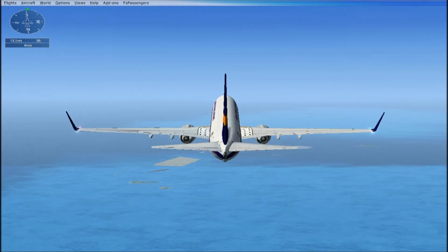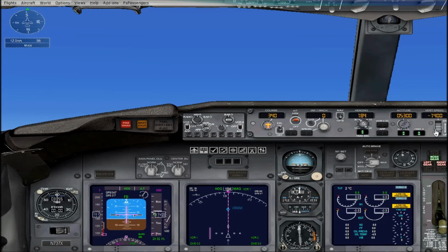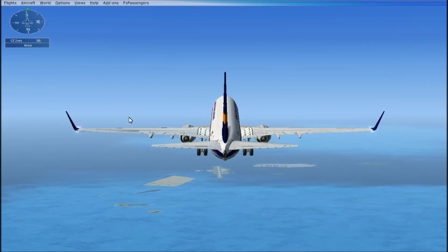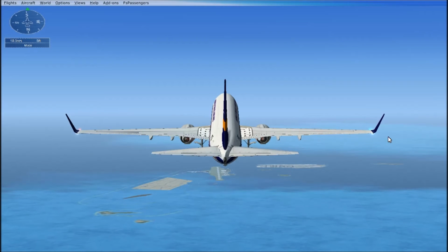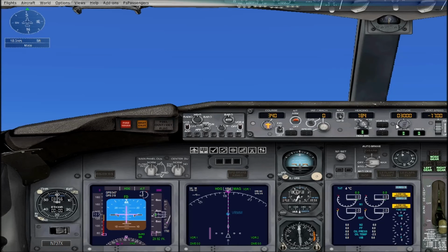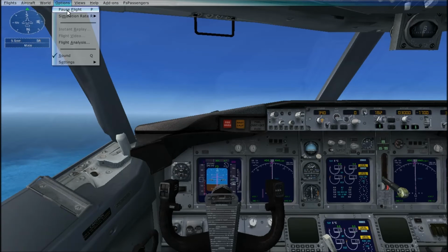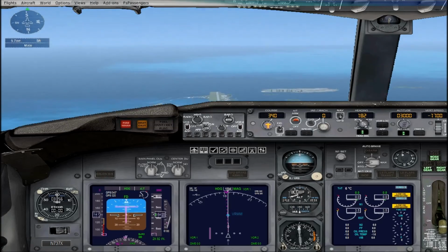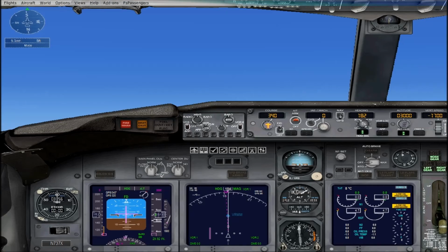8,000 feet is my descent now. Now gear down. Oh no. Oh God. All right. So now I have stalled. I'm disengaging my autopilot. I won't make it now. There is something with my aircraft.